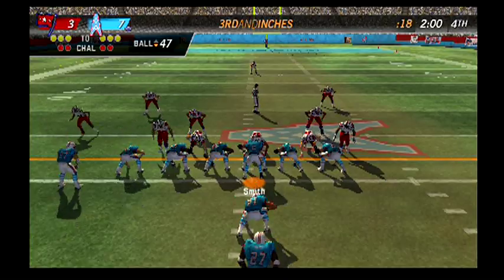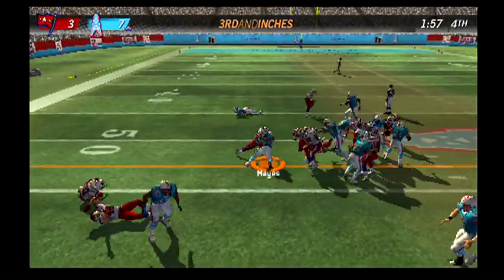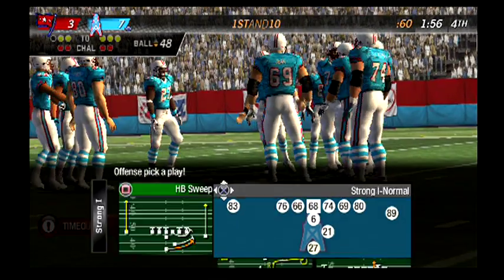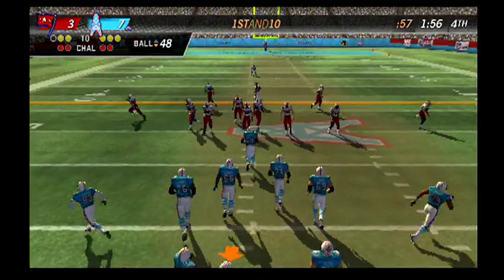Out of the I formation. Gets the toss to the left. Johnson brings him down, but they get enough to move the chains. They did a pretty good job of recognizing what they wanted to. They just got there a little late. Run it up the top and keep that clock moving. Hold the look.